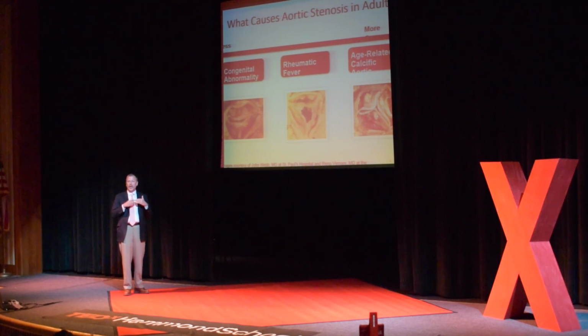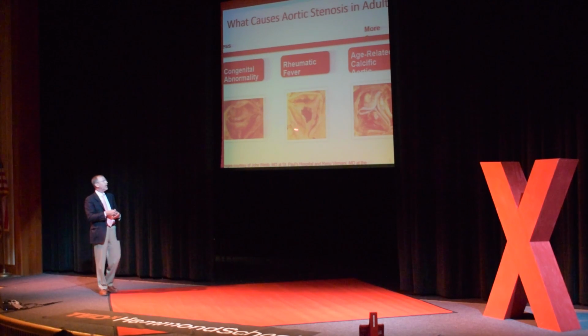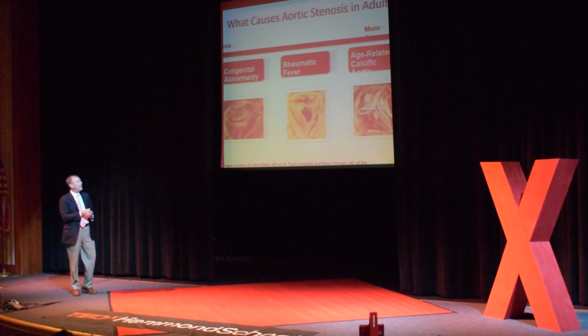Your valve, again, on top of your heart, fails to open. This is the aortic valve that you might be born with that's abnormal. This is what Arnold Schwarzenegger had. This is one that's been diseased by rheumatic fever. Not usually a big problem in our country, but in India, this is still a big player.